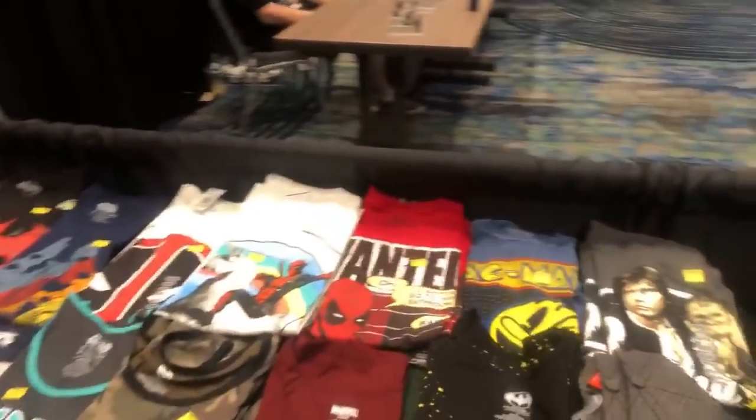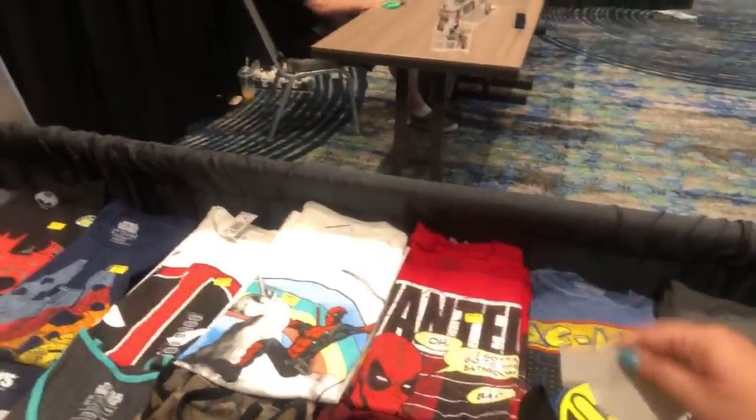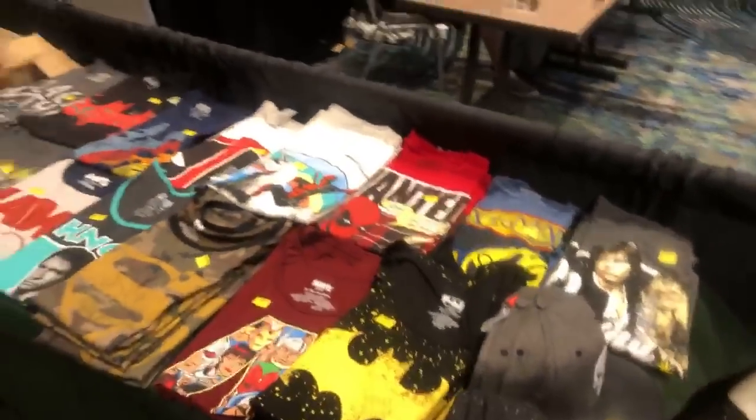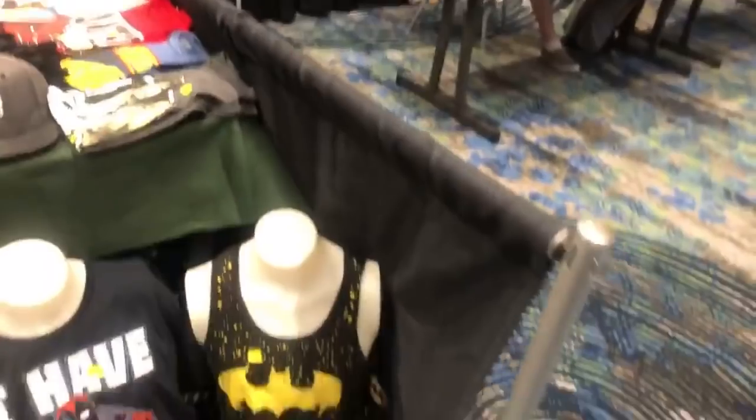Oh, what is this? A Batman shirt or something? Oh, is this a tank top? Wait, what is this? It's a Batman tank top for $10. I might have to pick that up. And Pac-Man and Deadpool. Dude. Yeah, I'm gonna have to pick that up.